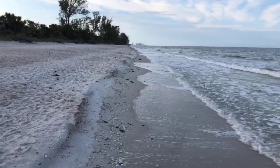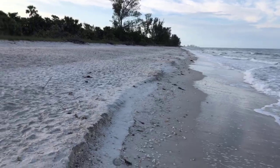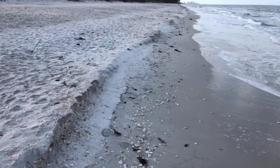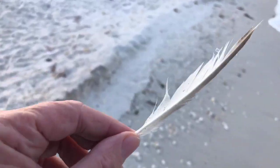Down the beach a little ways and see if anything interesting washed up. You never know. There's another little seagull feather. Found one of these yesterday.